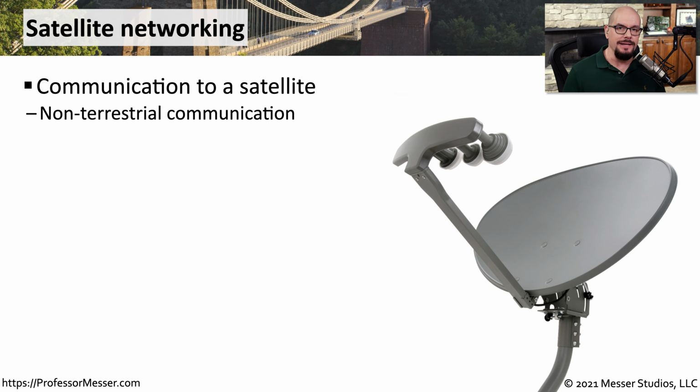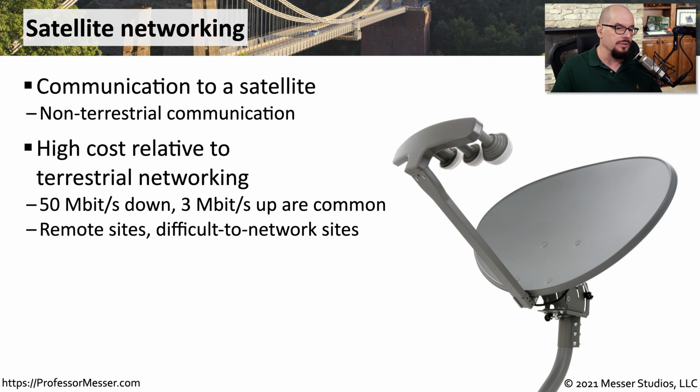We often think about connecting to the internet using a local wireless connection or a wired Ethernet cable, but you can also connect to the internet using satellite networking. This satellite connectivity communicates into space to a satellite and back down to Earth again to provide your internet connections. This is a relatively high cost because of all of the equipment that's required to get this working, but you can get relatively good bandwidths. For example, it's very common to see 50 megabit download speeds and 3 megabit upload speeds.